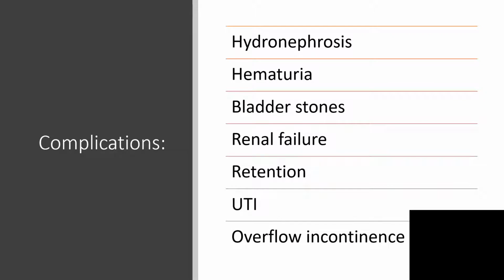What are the possible complications? Hydronephrosis, blood in urine, bladder stone from the stasis, renal failure. Of course, retention is obvious, urinary tract infection, and overflow incontinence.